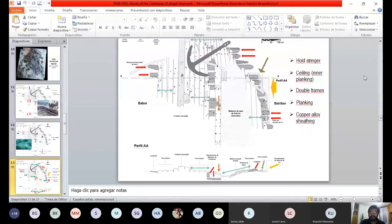We have here the other structural elements. I will try to make it full screen just to illustrate better. You can see the hull stringer here. This is the sailing strakes, the double frames, and the outer planking.